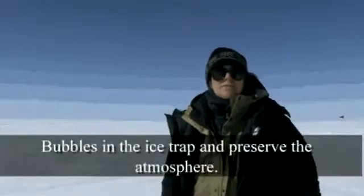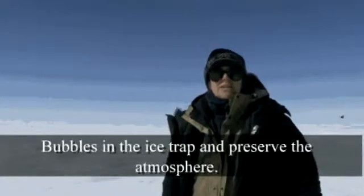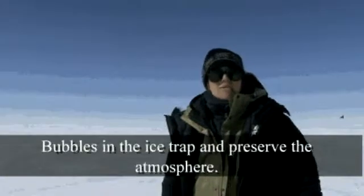Another really important thing that has come from ice coring science is the ability to retrieve the atmospheric composition of the past. So the reason we know now that our CO2 in the atmosphere is higher than it's been in over 600,000 years is from ice coring science.